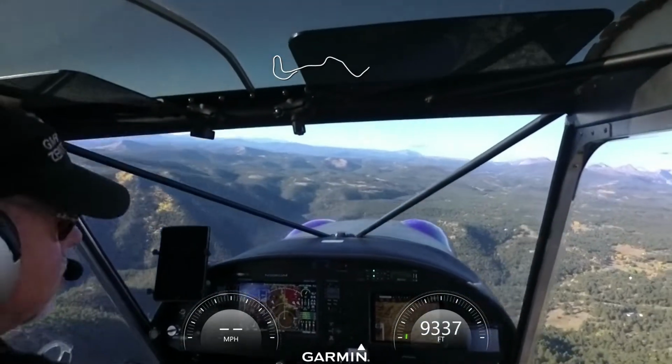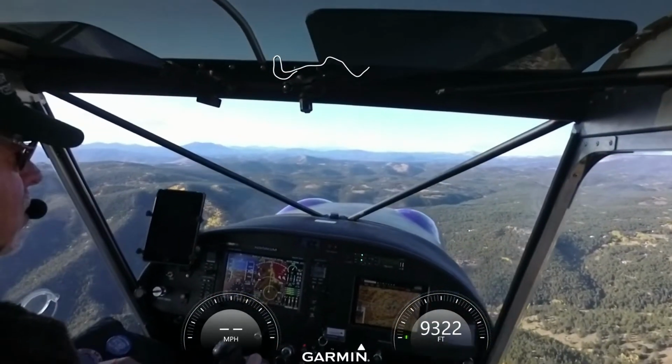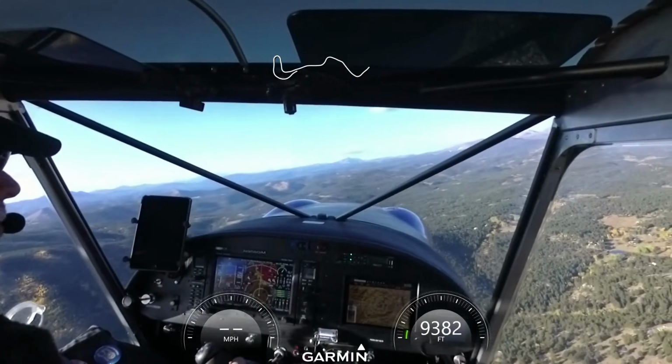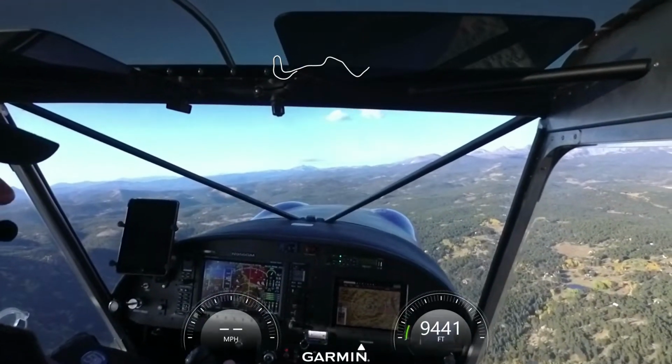Mountains really haven't gotten any snow yet this fall, but it should be almost any time. Temperatures are really starting to cool off. Outside temperature now is about 40 degrees, down about 9,500 feet MSL above sea level, running about 10,000 density altitude.